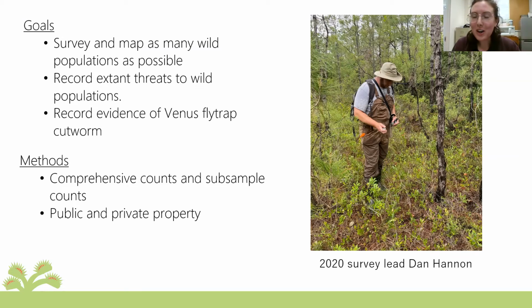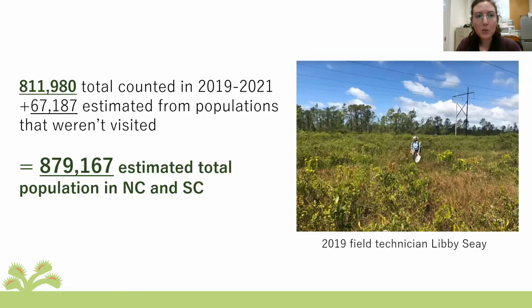So we did a mixture of comprehensive counts, going around, walking back and forth, counting all of them, and also subsample counts. And we did it on both public and private property, as much as we were able to in 2019 and 2020. So we counted over 800,000 during the survey. And when we take into account those populations we weren't able to visit, there are about 880,000 Venus flytraps in the wild in North and South Carolina.